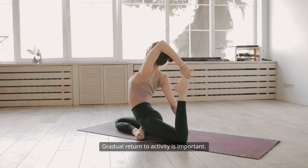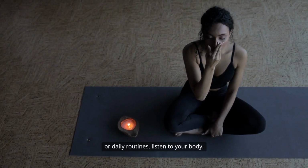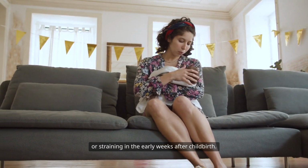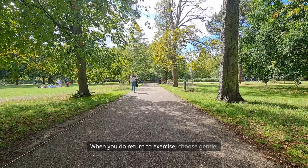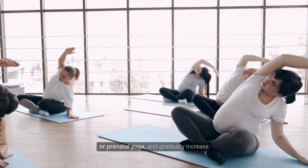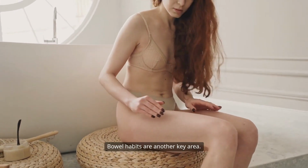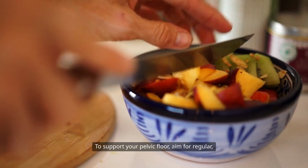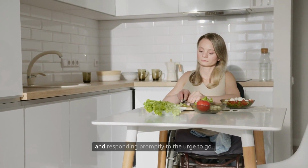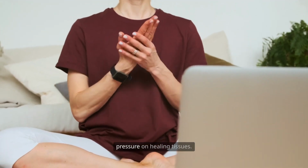Gradual return to activity is important. While you may be eager to resume exercise or daily routines, listen to your body. Avoid heavy lifting, high-impact activity, or straining in the early weeks after childbirth. When you do return to exercise, choose gentle, low-impact options like walking, swimming, or prenatal yoga, and gradually increase intensity as your strength improves. Bowel habits are another key area. To support your pelvic floor, aim for regular, soft bowel movements by eating a fiber-rich diet, drinking plenty of water, and responding promptly to the urge to go. Avoid straining, which places unnecessary pressure on healing tissues.